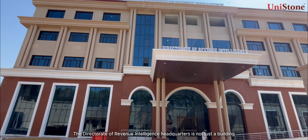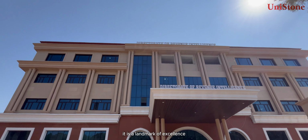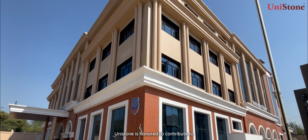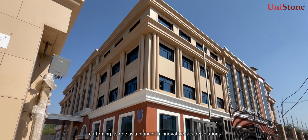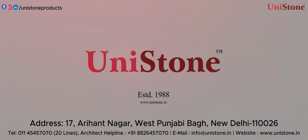The Directorate of Revenue Intelligence headquarters is not just a building, it is a landmark of excellence. Unistone is honored to contribute to such a prestigious project, reaffirming its role as a pioneer in innovative facade solutions. Unistone, elevating architecture with timeless design.